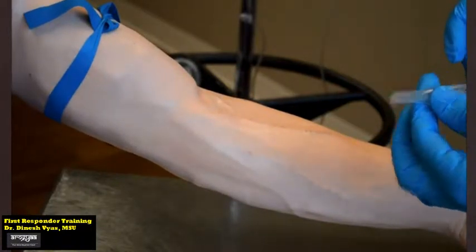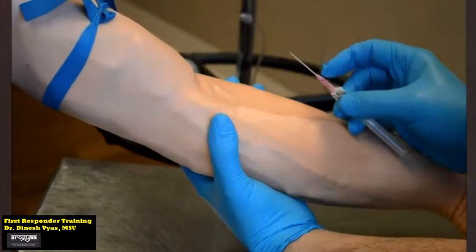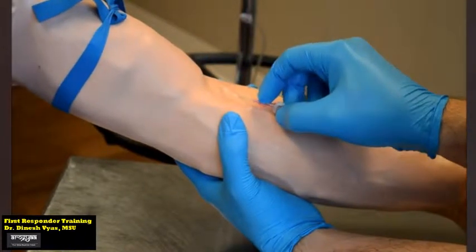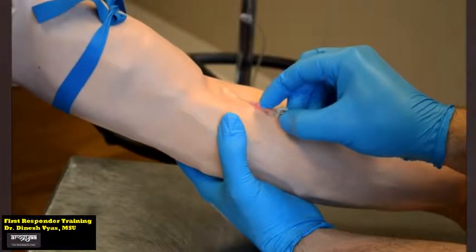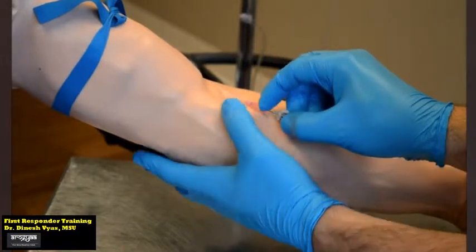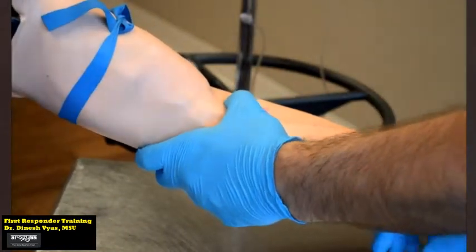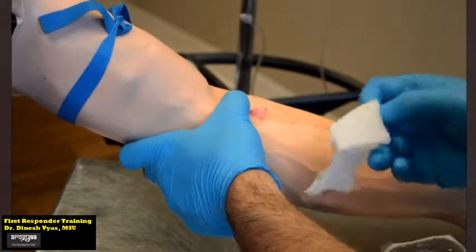Again, ensure that the bevel side of the needle is facing upward, using the hand not holding the needle to support the underside of the arm and to pull the skin tight across the vein. Advance the needle and catheter through the skin with an upward angle, reducing the angle as you penetrate. Gradually advance catheter until vein is completely inserted. As you remove the needle from the catheter, apply pressure over the vein above where the catheter is located to keep blood from leaking out of the catheter.